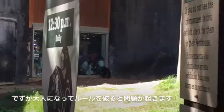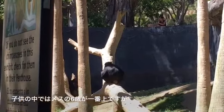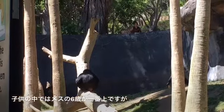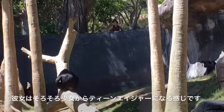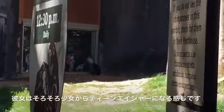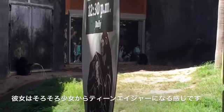So all of our juveniles right now are still pretty pink. I think our oldest is 6 years old, so she's kind of coming into what we might consider a teenager for a chimpanzee. She's transitioning. She's in this awkward spot between juvenile and adult. But we do see a lot of play behavior from the youngsters because they can, because they get away with it.